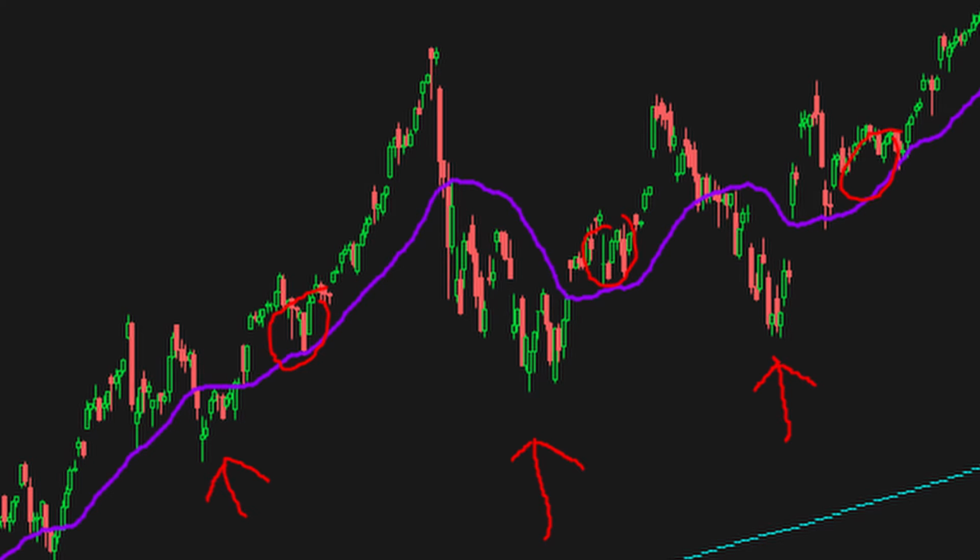Take a closer look at the charts. All the areas that I circled in red are pullbacks after a large rally. Pause the video and notice before all of these pullbacks are large bullish gaps. This is the stage that we're looking for. So as a trader, why not hop in now?